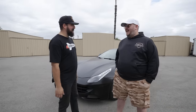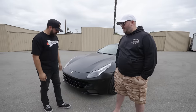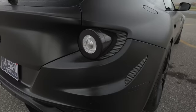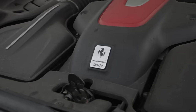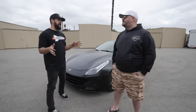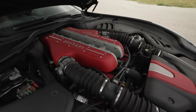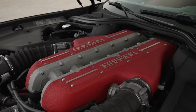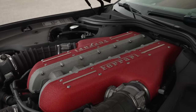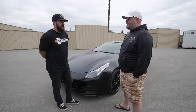Talk to me. What's your name? What'd you bring us? I'm Mike. Mike. This is a 2012 Ferrari FF. So I don't know much about these. Neither do I. You said it's got a V12 in it? A naturally aspirated V12, 6.3 liters, I think. Got about 650 horsepower stock. This has a tune and straight pipes on it. That's a decent amount better. Yeah, it should be a little over 700, I'd guess.